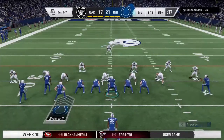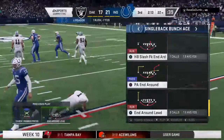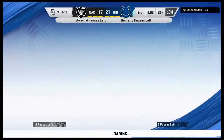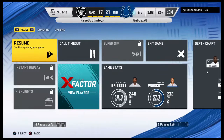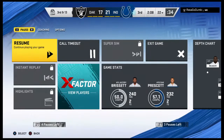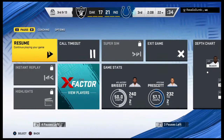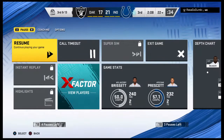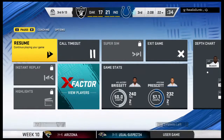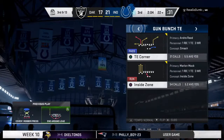We got 4. Oh, design run for their wideout. I don't think anyone in the building was fooled right there, as that one is going to blow up in their faces. Losing 7 yards on the play, and it'll be a third and about 13.